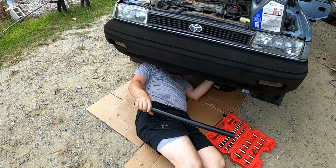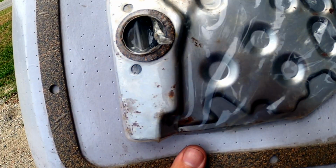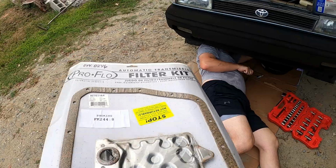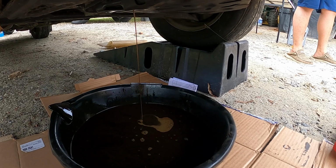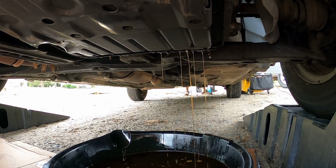Working on the transmission now. We got our $2.50 gasket and filter kit here. Looks like it's been sitting in a warehouse for the past 20 years. So hopefully it works. Trans fluid's looking a little brown. Looking more like motor oil than it is trans fluid. Look at that. Should be red.